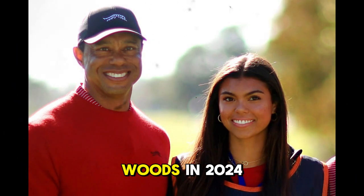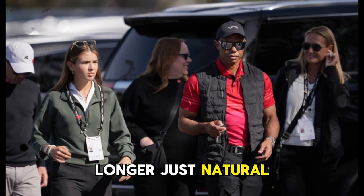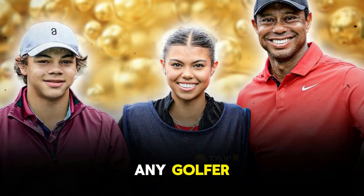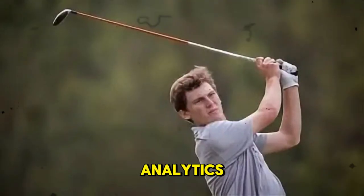This is Charlie Woods in 2024, and the evolution is stunning. What we're seeing now is no longer just natural talent. This is refined, high-level golf technique that would be impressive for any golfer, regardless of age. Let's break down his current swing using high-speed cameras and advanced analytics.